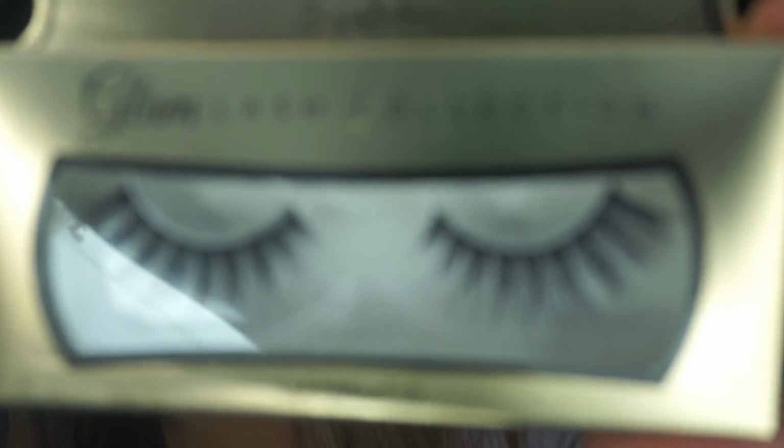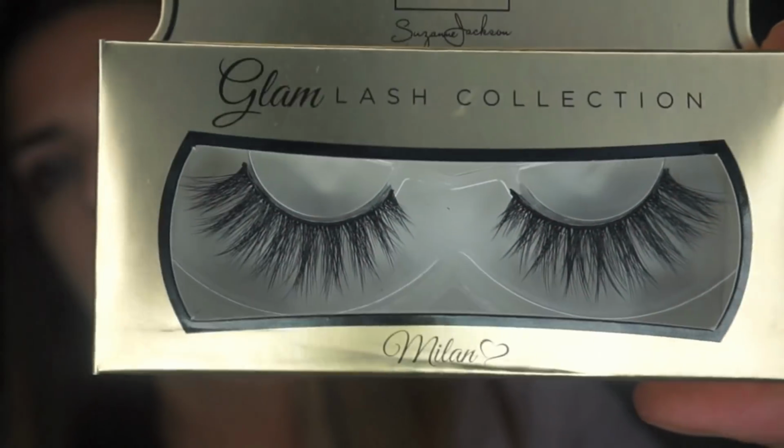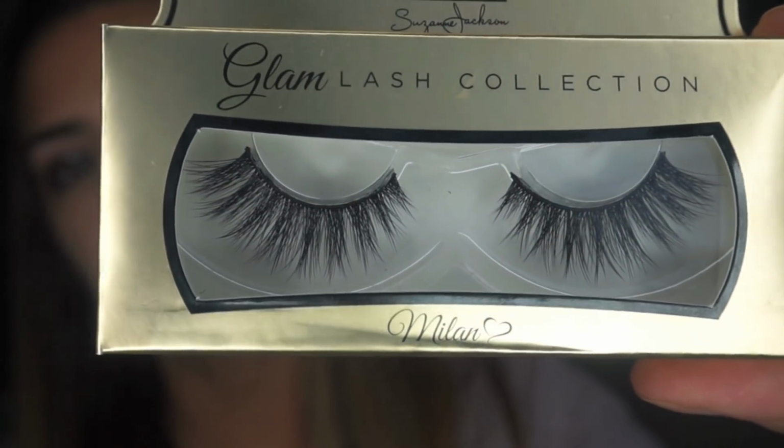It seems nice. I'm literally so excited about these, which are exclusively designed for Primark, and this is the Glam Lash collection. Now when I saw these I was like, oh my god, because they look amazing. They literally look like mink lashes. They look so nice. They're £5. They're in the style Milan, because I just think they look so nice. Like the volume, they look wispy, they look like mink lashes.